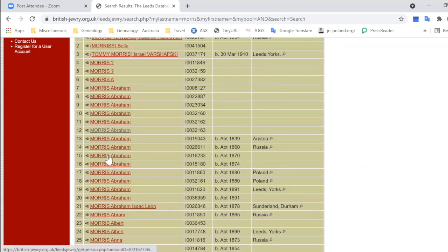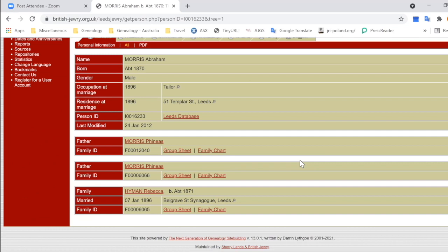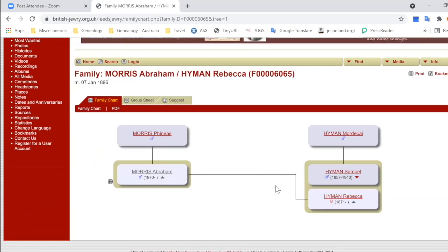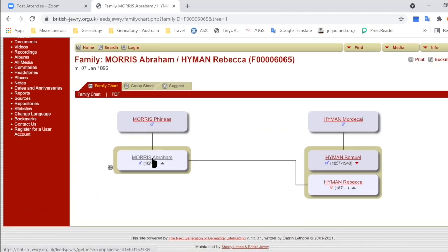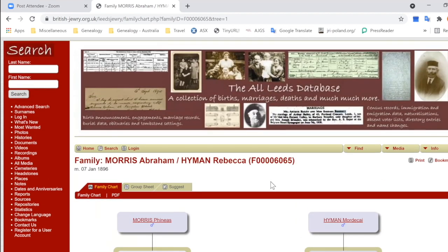Click on any one of them and they have whatever information they have managed to gather about it. The thing that I like about it is that you've got group sheets, family charts. So you can actually see what the family grouping is. You can go through and follow any of them that are highlighted, have a live link, and you can then go to that person, that individual's family. So anyone that's got relatives in Leeds, have a look.